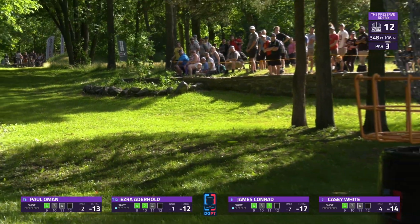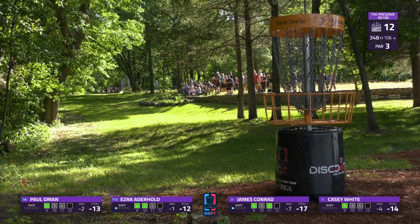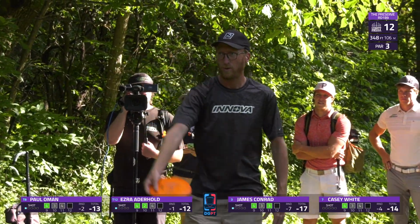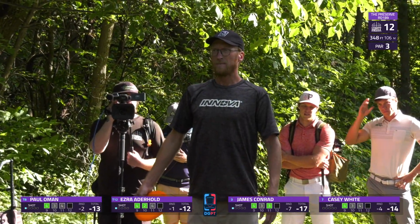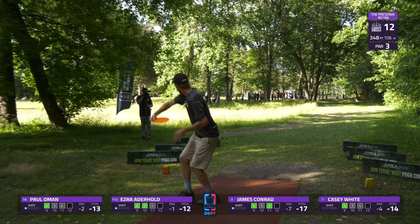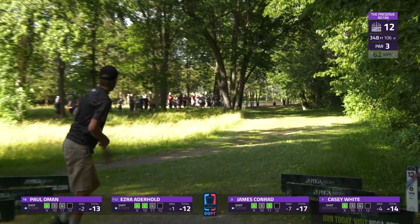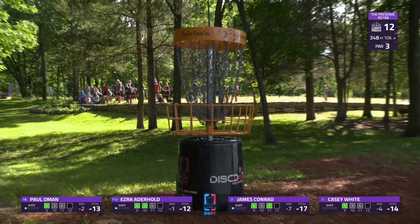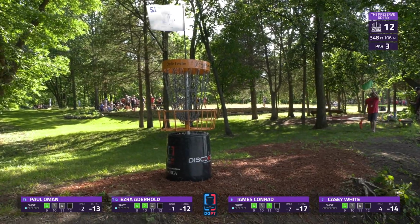Ezra going with that hyzer stand-up as well, just a little bit lower. Ends up just outside the circle, also going to have a birdie look. Everyone so far doing what they need to do to get the birdie on this hole. See if Paulman can do the same, playing a similar line. Be a little bit more fade, though. Gets off to that left-hand side, but still good.